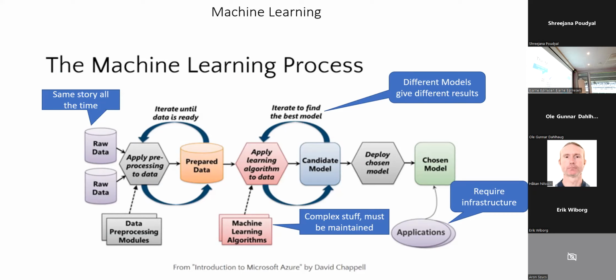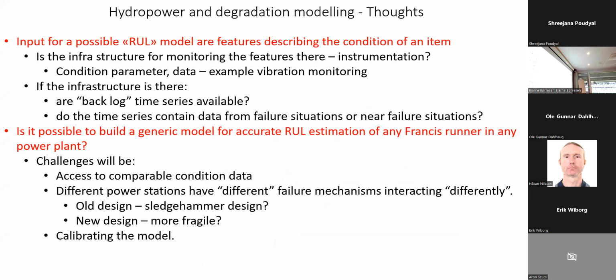And also, this is complex stuff. These models have to be maintained by someone. And then at the end of the day, if you decide on implementing such a thing, do you have the infrastructure there? Do you have the measurement chains available so you can feed the model with data? And I've been extremely negative this time. We will not end like that, but these are questions that should be raised for reflection.